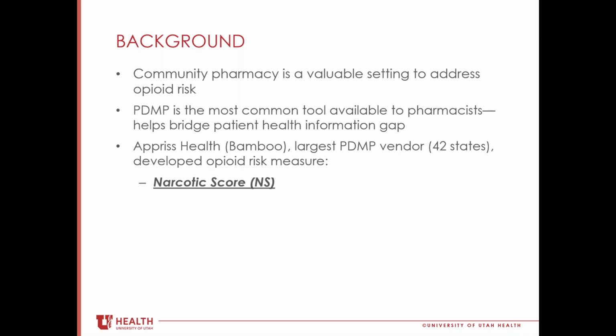Within community pharmacies, people often refer to them as information deserts, because they're not often connected to health systems. So there's not a lot of patient information housed. One of the greatest resources available to the community pharmacist for tracking and understanding a patient's risk regarding their opioid medication use is the prescription drug monitoring program. It really helps bridge this gap in information.